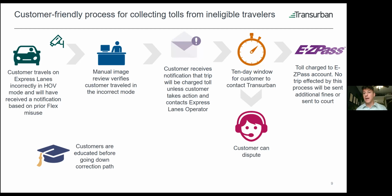And if we don't hear from them, we charge their EasyPass. One thing that we do want to stress is that we make sure, before somebody heads down this program, that we educate everybody before they go down this program. So we send them an email saying, hey, we saw you in the wrong mode. Here's how to use your EasyPass Flex. Let us know if you have any questions or comments.